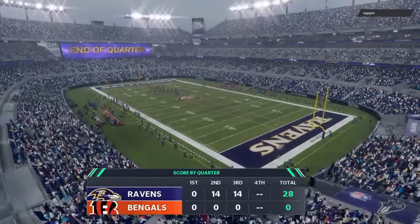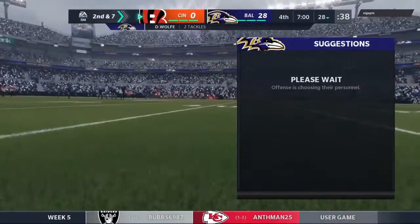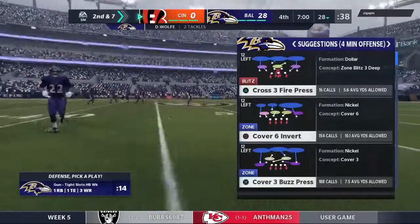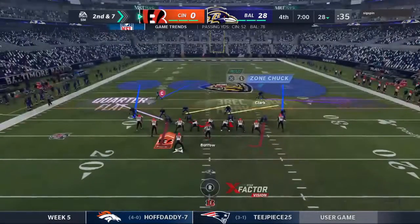So that didn't bother you too much last time? No, because it's exactly what you're supposed to do. You can't have good field position and not try to take advantage of it. Sometimes the defense makes a good play, too. Here's 2nd and 7 now from the 28.